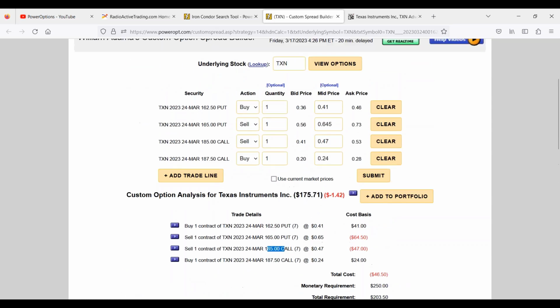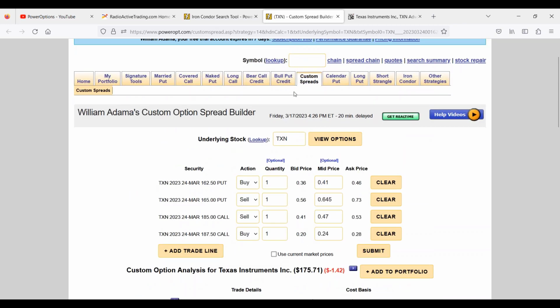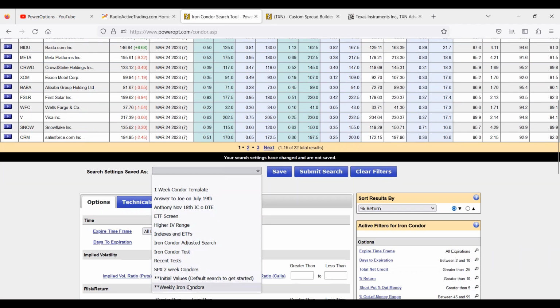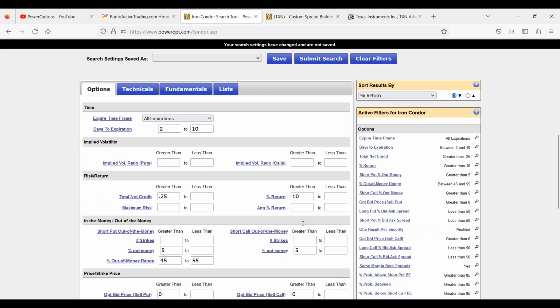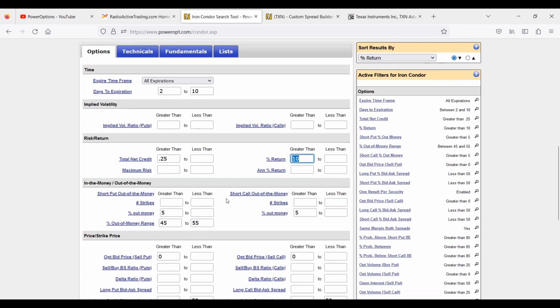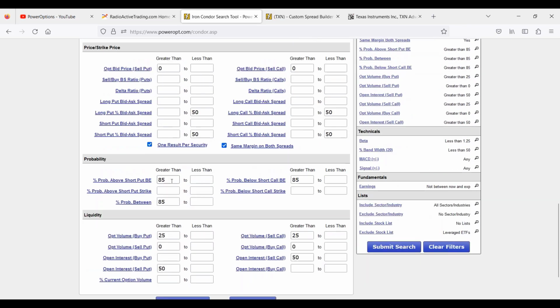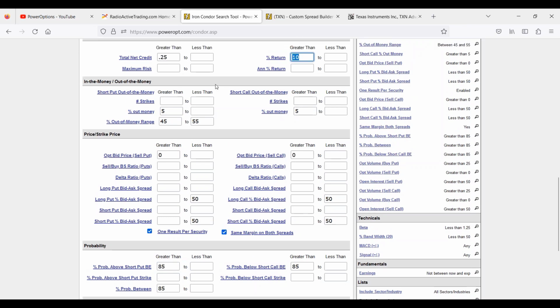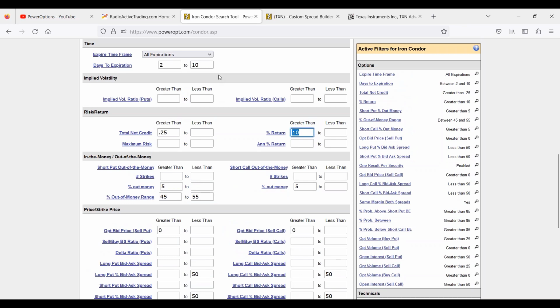Okay, so let's just review real quickly. Use that default that we had, the weekly Iron Condors. Make some tweaks for your requirements. You wanted the probabilities to be up at 85 and the percent return, put it to where you want. You could even go as high as 15 as you need, AMS.